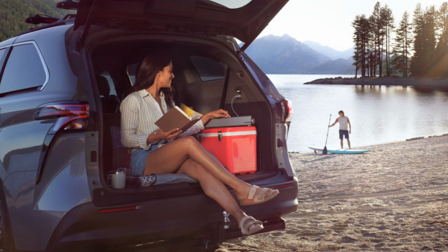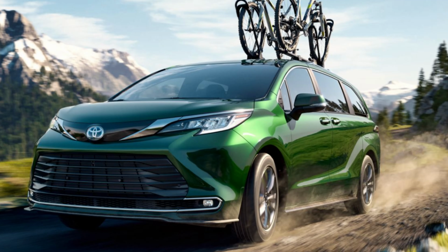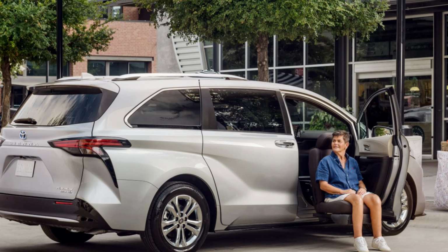The LE and XLE have 17-inch wheels. Woodland Edition and Limited have 18-inch. XSE and Premium have 20-inch. I like the designs and the finishes. They all give different looks that benefit the vehicle. All-season tires wrap all the wheels.